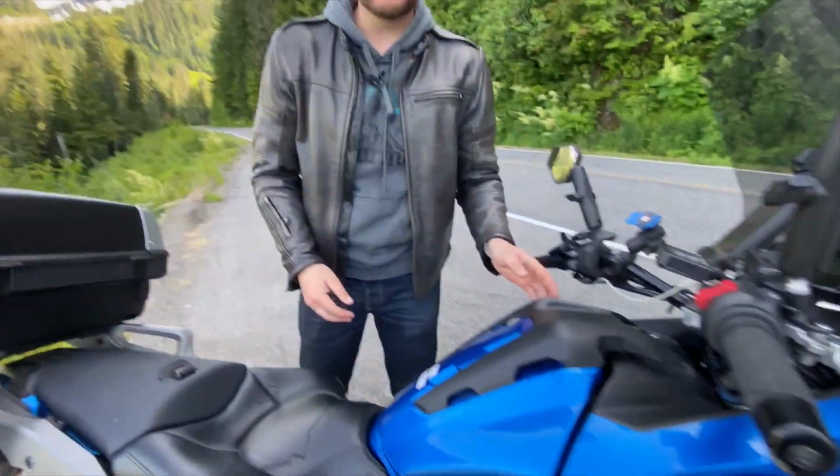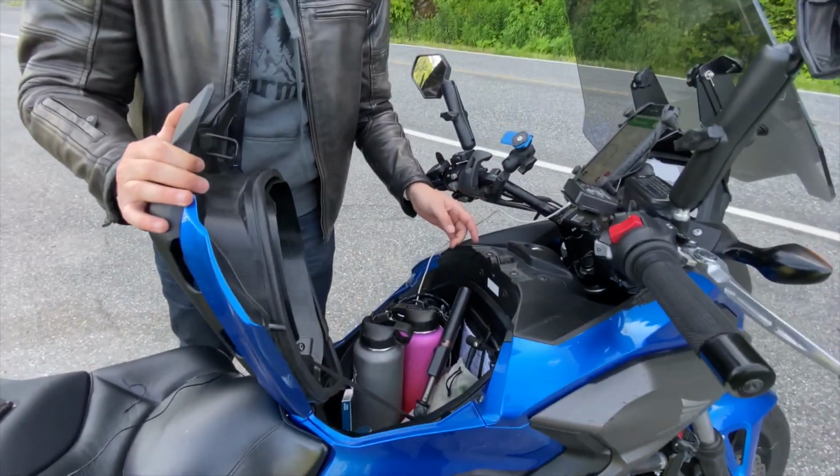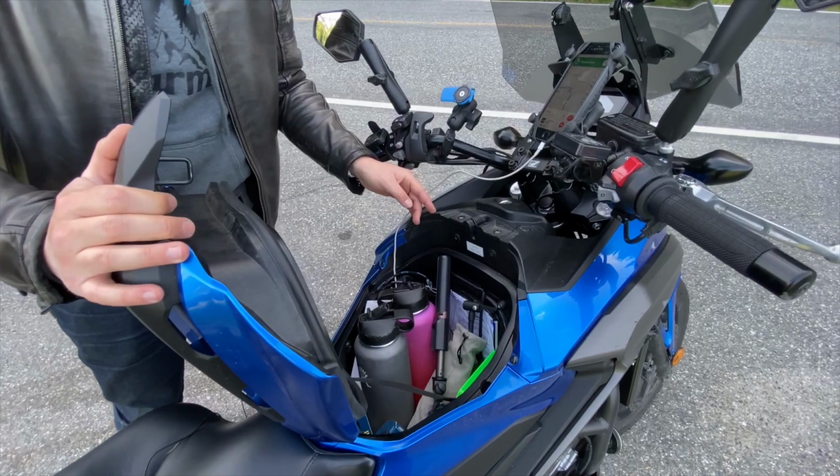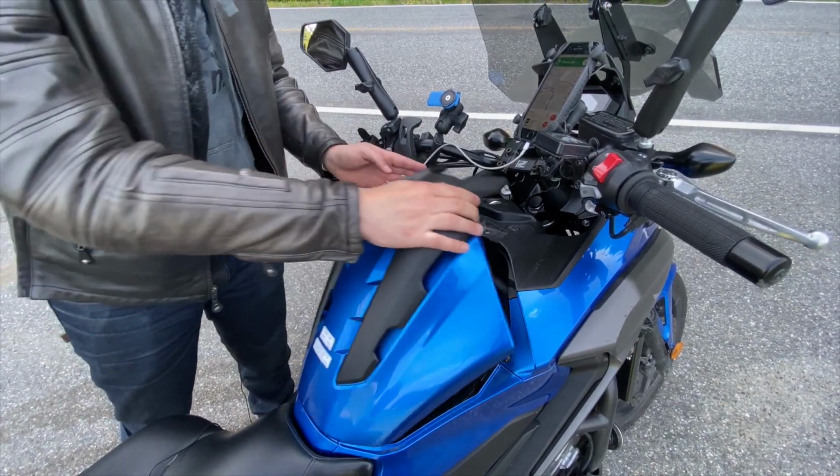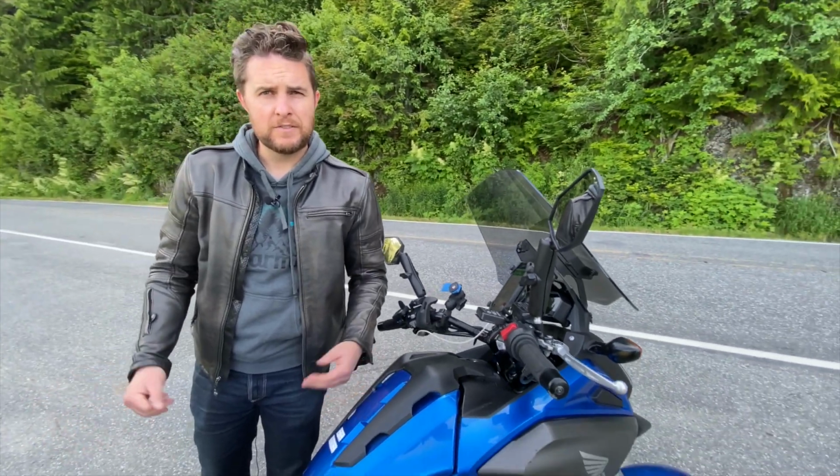This one also has a bizarre storage here where you would think the gas goes, and this is a little helmet bin that we use for other odds and ends, like a tire kit and a pump and water and all that kind of stuff. In some ways, this is kind of like the minivan of the motorcycle world.